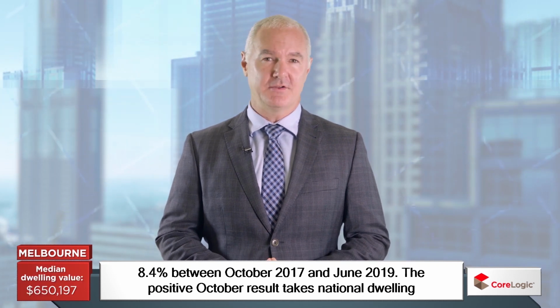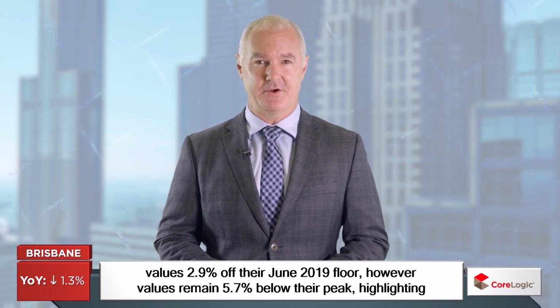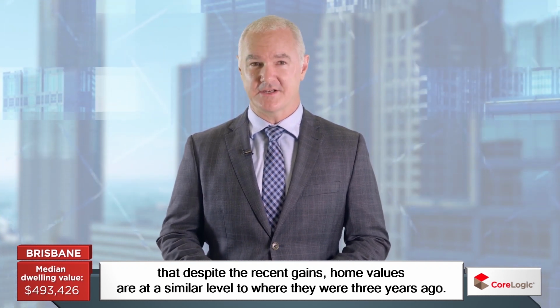The recent gains came after a broad-based decline in housing values, with the national index declining 8.4% between October 2017 and June 2019. The positive October result takes the national dwelling value index 2.9% off the June 2019 floor. However, values do remain 5.7% below their peak, highlighting that despite the recent gains, home values are at a similar level to where they were 3 years ago.